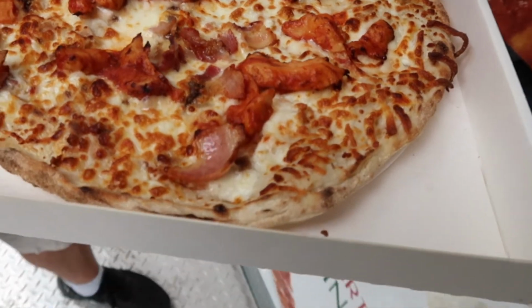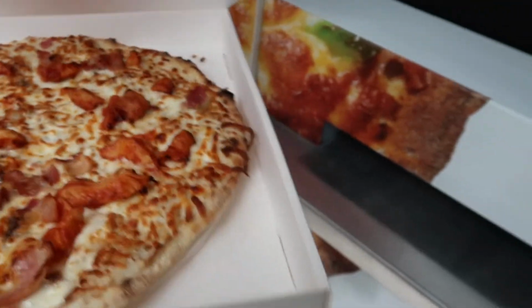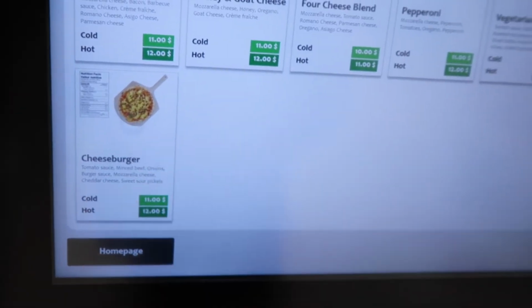Not bad, not bad. Yeah, it looks good. It smells pretty good. It looks fresh too. It does. Alright, I'm gonna order mine. I'll get the cheeseburger.